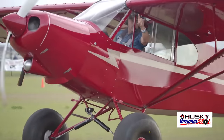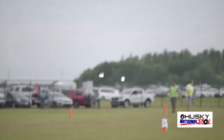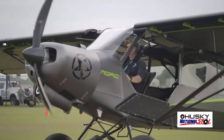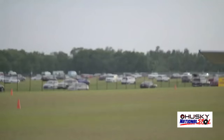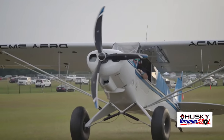And John Wisdom behind him. He's happy today. John Wisdom waving. Mother of all Cubs. You can see very specific features. It's got the gun cases on the struts. Also, you notice there are some hinges on the back of that turtle deck. It can actually open up and receive a litter patient. Here's Jay Stanford.